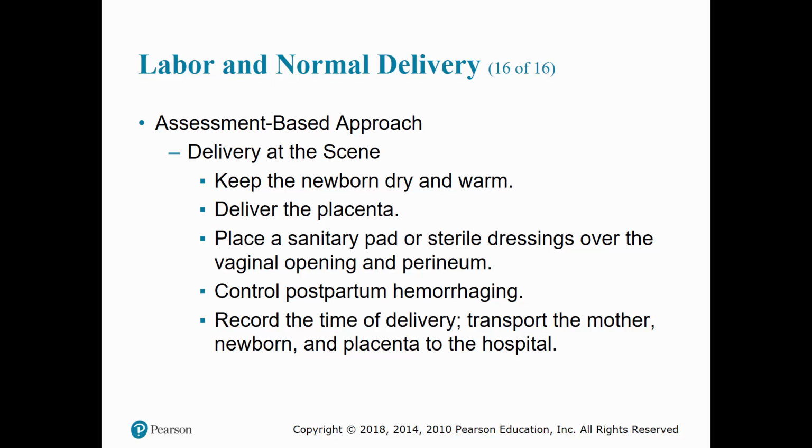You want to try to keep them warm. Do everything you can to prevent newborn hypothermia. You're probably going to want to turn on the heat in the back of the truck to keep it as warm as possible.